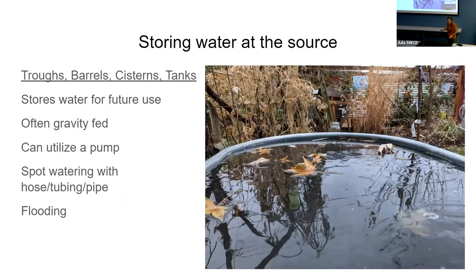Okay. First thing we're going to talk about for our tools is storing water at the source. That means direct from your runoff point, from your rooftop or whatever surface you're collecting water at. Storing water at the source means storing it in troughs, barrels, cisterns, water tanks.